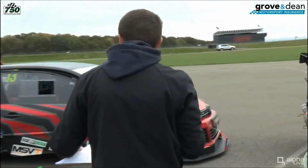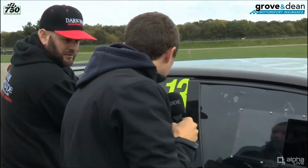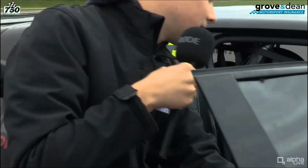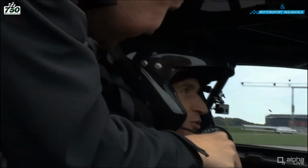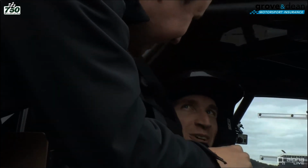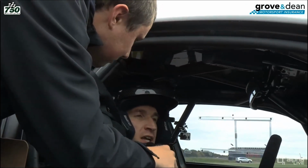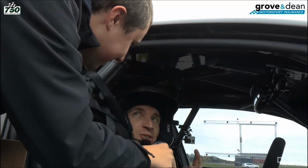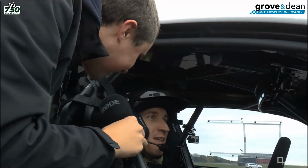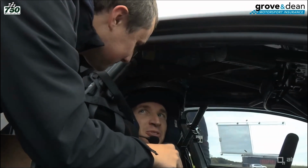We'll grab a word, I think, with some of the drivers. Let's see if we can grab a word with the Parkin brothers, who are doing this with two drivers. So you've got, I think, 3 cars here between the two of you, is that right? Yeah, so it's always good to have a backup, so that's the plan. So we're hopefully just going to use the Golf and the TT, and then the Mark II will just be a backup if anything goes wrong, which, fingers crossed. And lots of driving for you to do today. Yeah. I'm hoping I get at least half of it, maybe a little bit more. So we'll see what happens.